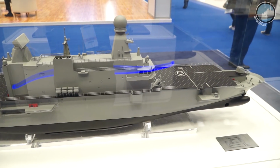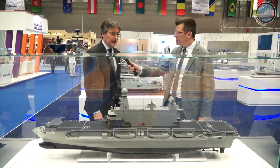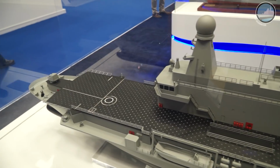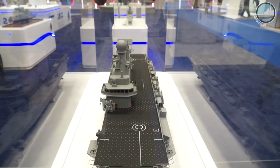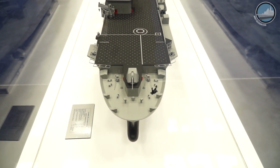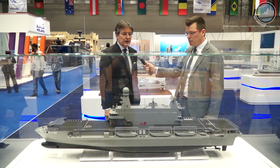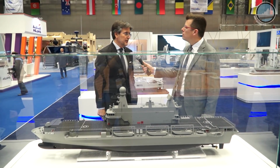Finally, Enrico, what is this ship? So this is the third class of ships that we are delivering to the Qatari Navy. This is an LPD, a medium-size LPD, 9,000 tons of displacement, but quite complex. It is not only a landing platform dock with helicopter capability and, of course, the capability of docking auxiliary vessels to be deployed on the beach, ashore, but also provides longer-range defense to the fleet and quite a capability in terms of self-defense and area defense through the vertical launching missile systems.